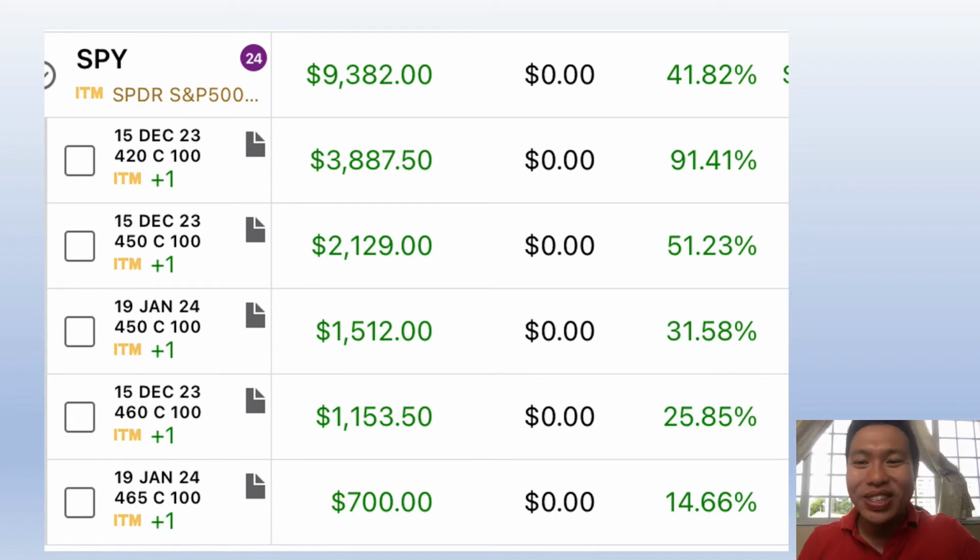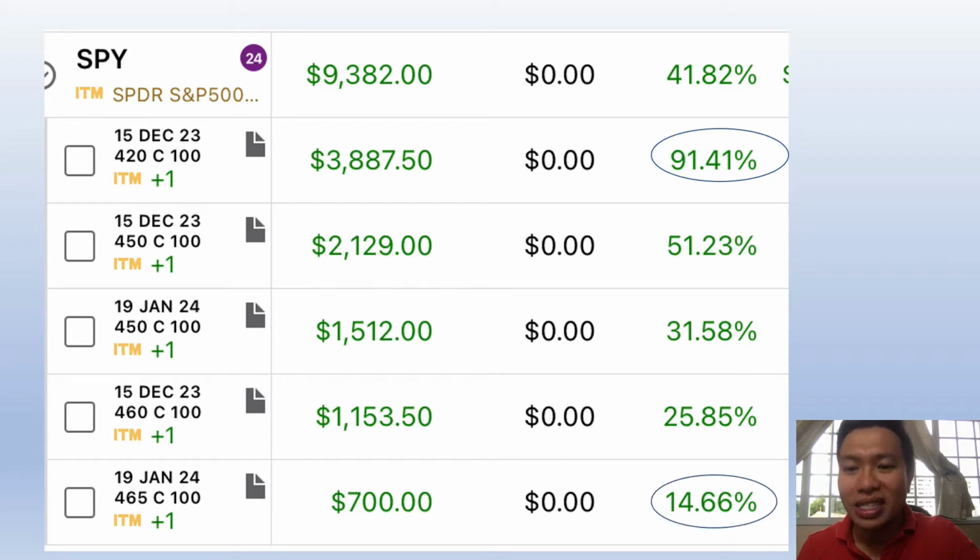Hi guys, today I want to share with you a strategy that I have successfully used to earn over 90% in my first SPY position in just over 4 months. As you can see, these are my 5 current positions in SPY and my average gain is 41.82%, while my highest winning is 91.41% and my latest position is up 14.66%.